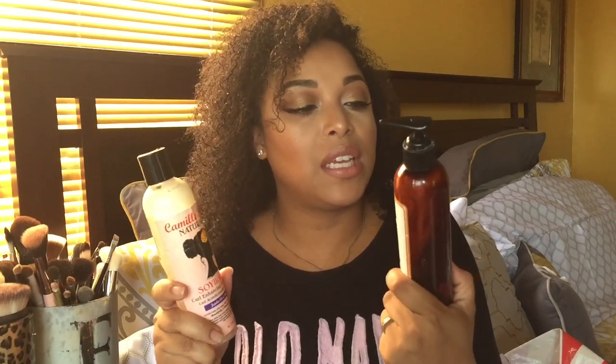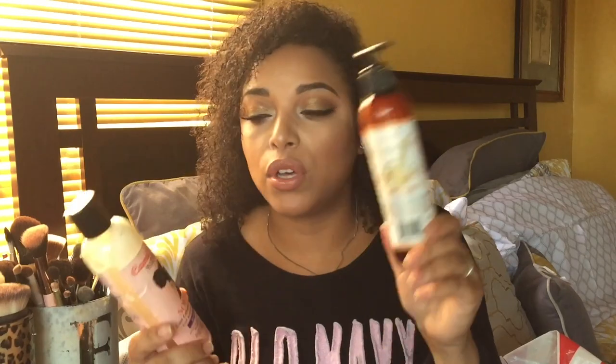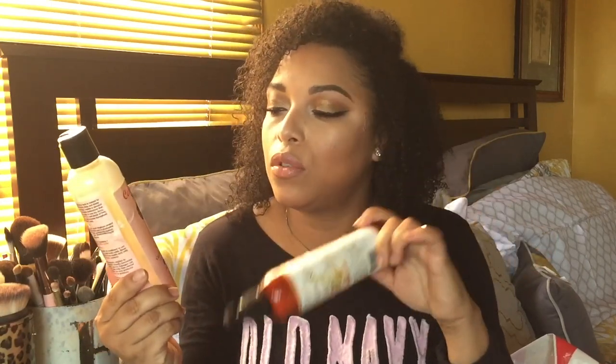This is the Bacura Beauty Silk and Honey Latte Detangling Hair Milk in Nectarine Vanilla. Yes, Lord. This is amazing. This is glycerin free. It's so good. And I picked it up on a sale. Pick up Bacura on sale. They're the bomb.